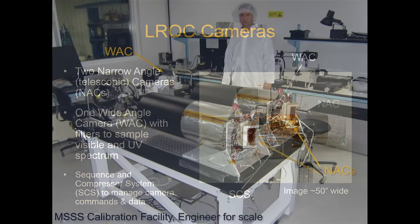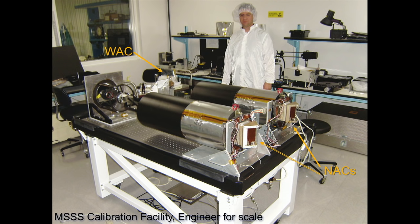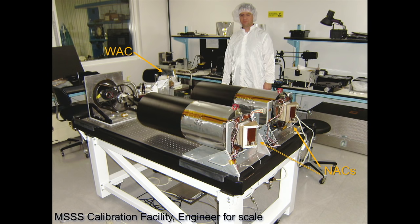I just want to point out again that there's an enormous effort that goes into bringing these images back. And the ones that we have in the gallery, I can't emphasize enough. We're talking about hundreds of engineers, technicians, scientists that are involved in the design, building, testing of all these cameras before they're ever flown. And this is a picture here of the narrow angle cameras, the telescopic cameras, the two of them, and the wide angle camera being tested at the Malin Space Science Systems facility where these cameras were built.